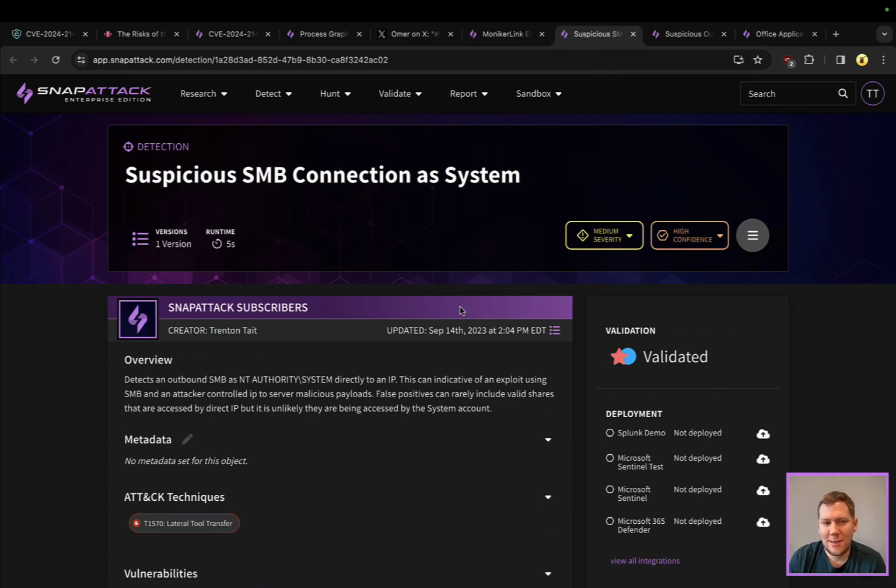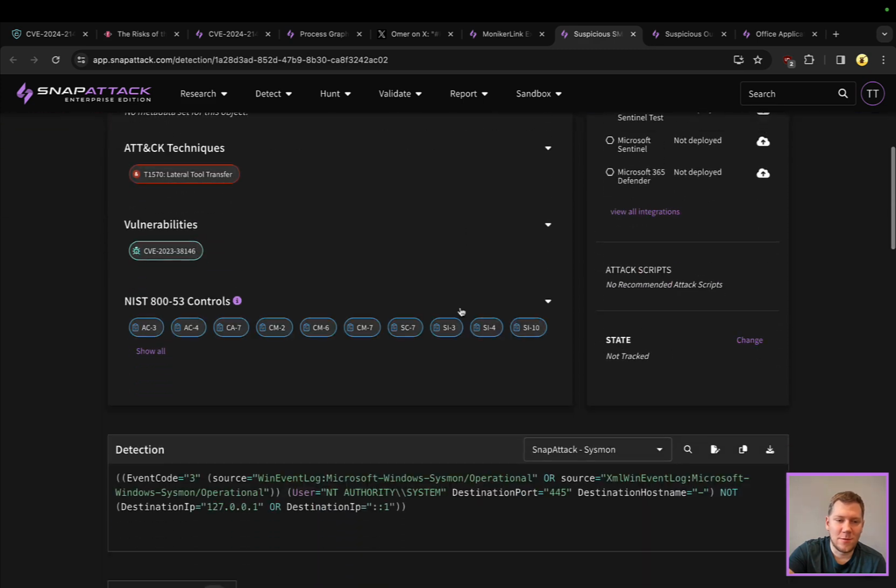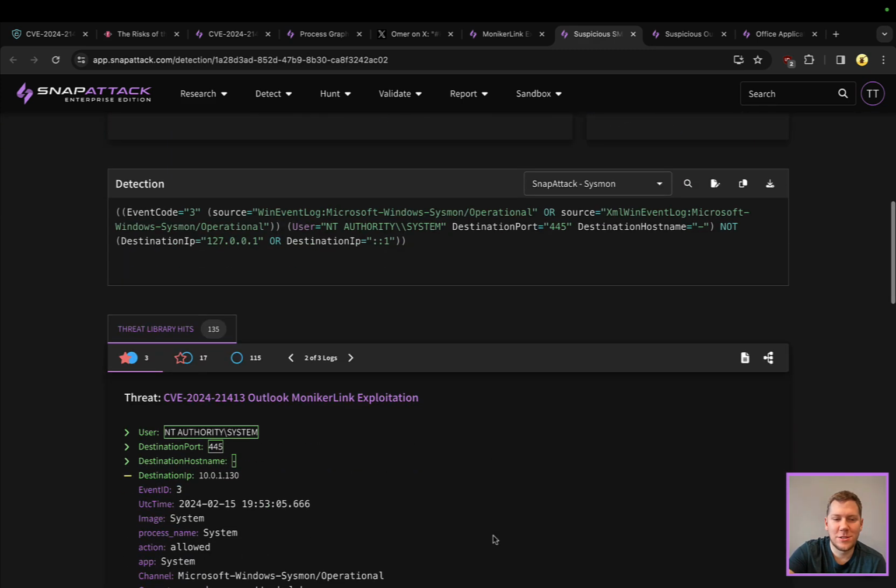Probably the best detection that you're going to have is looking at suspicious SMB connections. This could be a good hunt query. This could be operationalized as an alert, depending on the context here. So, in this example, we're looking at something that is going to launch a system. Again, this is being started as a comm server reaching out over 445. We're just saying, hey, this doesn't have a destination host name, and maybe it's got an IP address that is or isn't in our network.